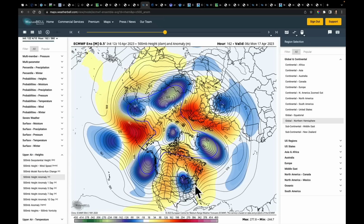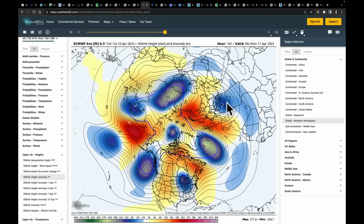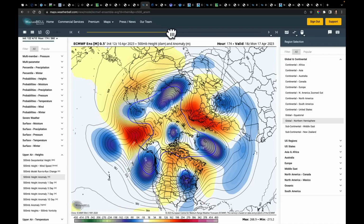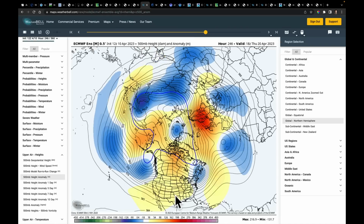But what we end up getting is low pressure here with several spokes off of it. In fact, you could probably count 6, maybe 7. So this is a pretty high wave number, which means that the pattern's going to stay open and progressive and moving, meaning it's going to go east. So instead of that sitting here for a week, it moves and another ridge opens back up.